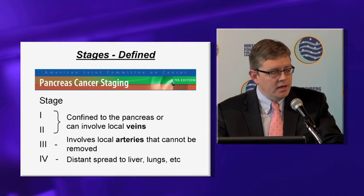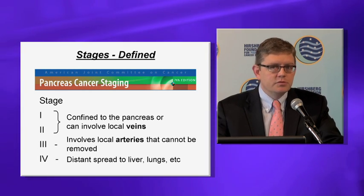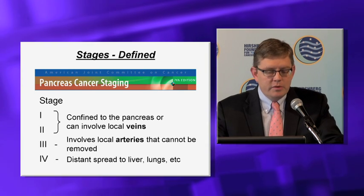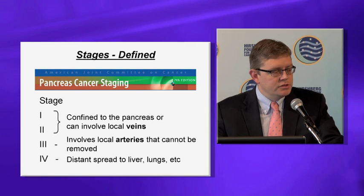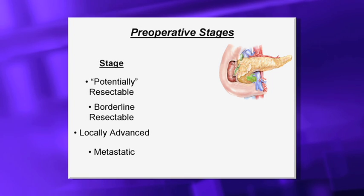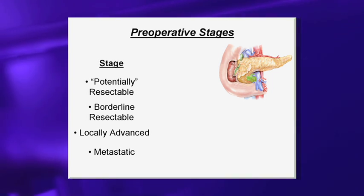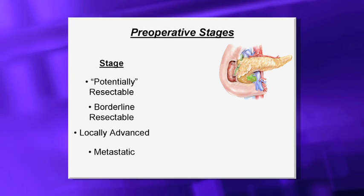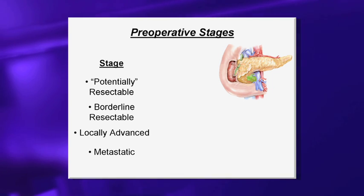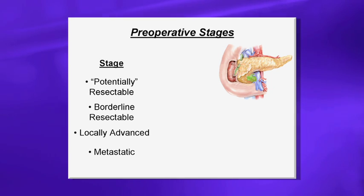This staging system, the AJCC staging system, is not particularly practical. It is not what is routinely used in the preoperative or diagnostic setting. We rather use this system, which is more useful. Patients are, for the most part, staged into being potentially resectable, borderline resectable, or locally advanced, which are tumors that have grown a little bit too large to involve the local vasculature, or metastatic in those with distant spread. And it's because this staging system really is associated strongly with how we treat patients.